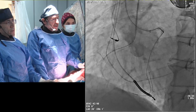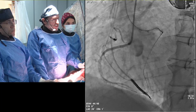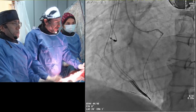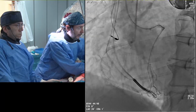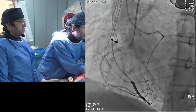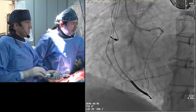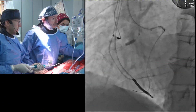Okay, next. So this is the result now. We are going to do a focused balloon at the ostium, if you agree. We still have recoil there, and we didn't want to waste time with IOS or something like that. So we're going to do a NC balloon at the ostium now. NC or IVL, which one? NC.